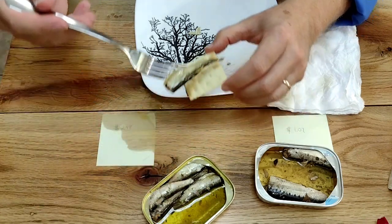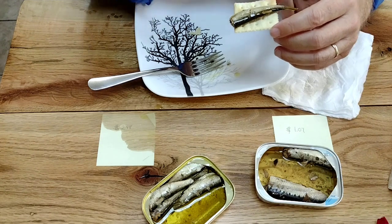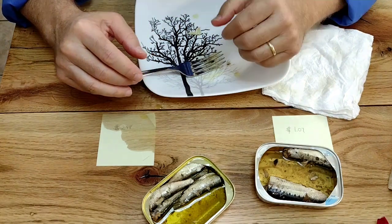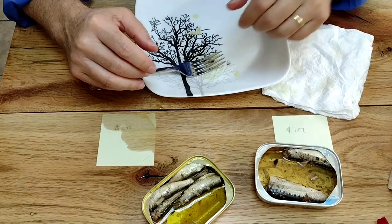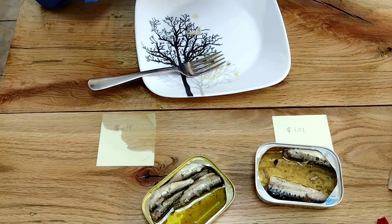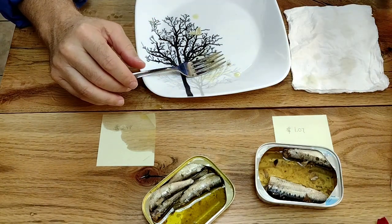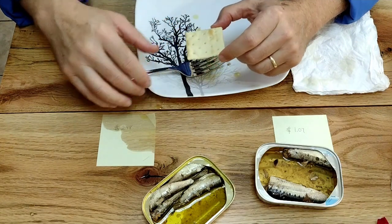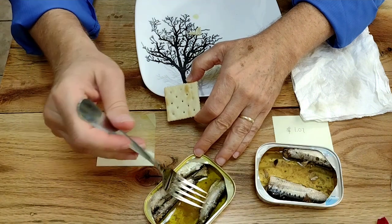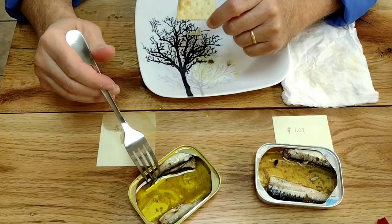I'm sure there's a little more value to olive oil than soybean oil. So that's one thing you're paying for on the King Oscar.